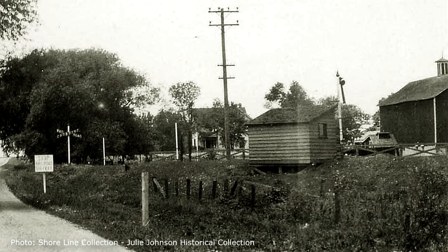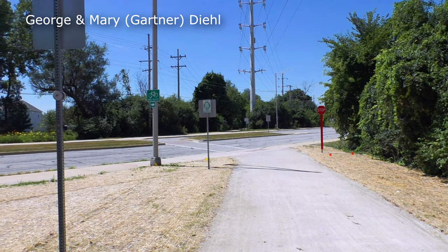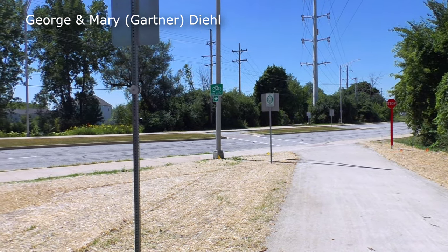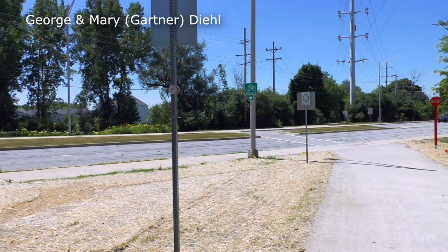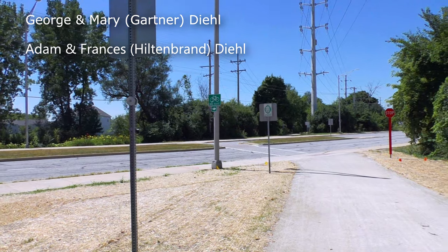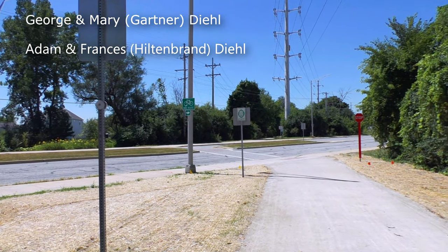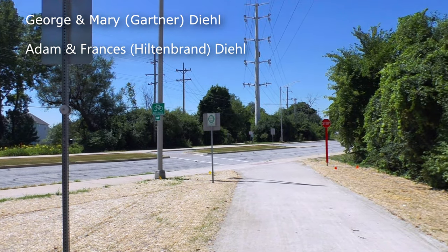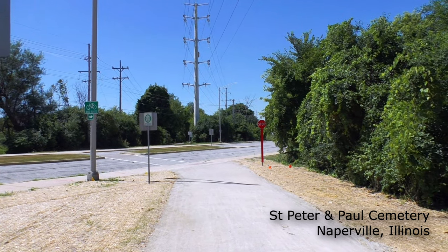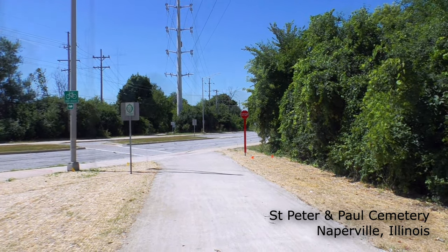So the Deal Road stop and road appears to have been named for local farmers George and Mary Gardner Deal, whose farm and house were hard by the Deal Road station here. Although George's parents, Adam and Frances Hildebrand Deal, were also prominent pioneers in the Naperville area as well, so it's possible it was named for them. The Deals, by the way, are all buried in St. Peter and Paul Cemetery in Naperville, Illinois.